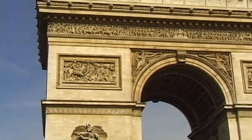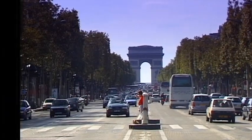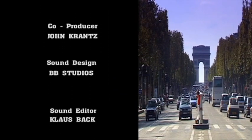Today, Paris is still one of the world's most beautiful cities. First discovered by the Celts, used strategically by the Romans, a city of history and irresistible charm.